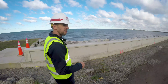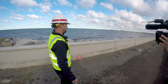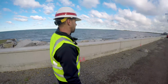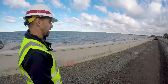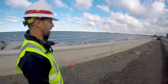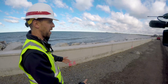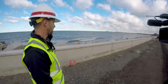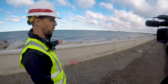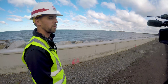Now tell me about this part here. Yeah, so what you're seeing here, just beyond the edge of the concrete, is the armor stone revetment. And the portion right next to us here is the splash apron itself. It's got this concrete wall on the back end of it to provide a backstop to any spray that comes over. But also, this is going to be a walkway for pedestrians as well. So what you're seeing is both the splash apron and the pedestrian walkway.